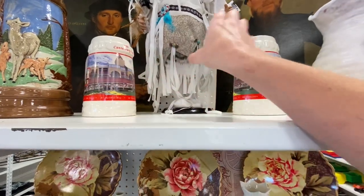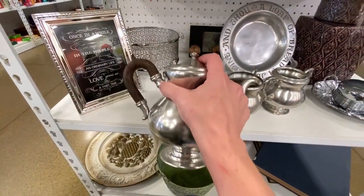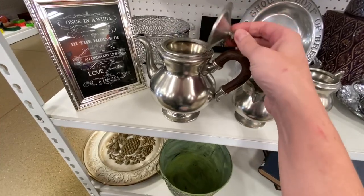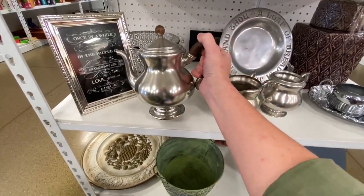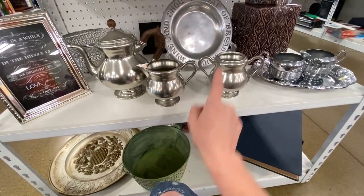The Canterbury Cup, $19.91. Souvenir. I like this guy. Look at his handle. $9.99. He is really cool. I call it he because he has a manly wooden handle and lid. I love it. That is so cool. And then, missing its lid here.